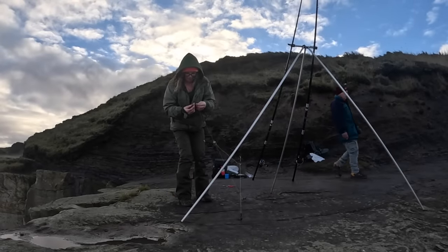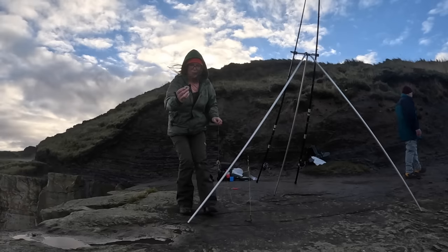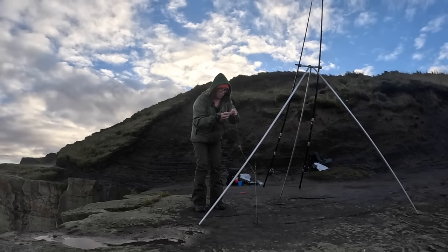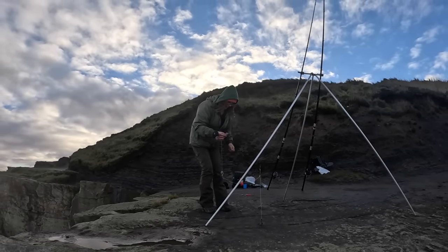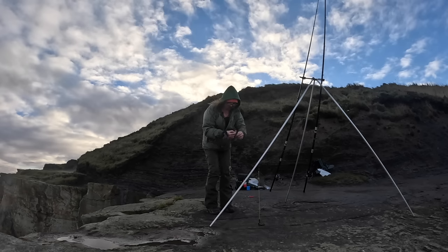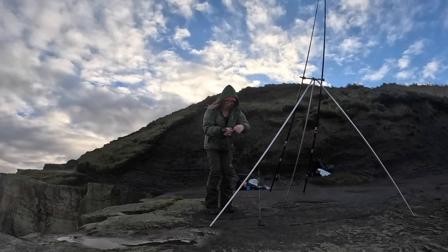Right, I'm gonna get this baited up. What I've done is I've got a bit of squid, stuffed some cod in it, and also a bit of mussel too. And I've put a 4-0 hook on. I had little hooks on to start with, just from some rigs I'd made up the other day. So I'm just gonna bind this on. So I've just made it into like a little package.